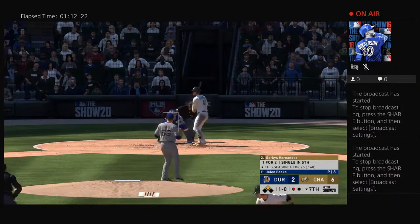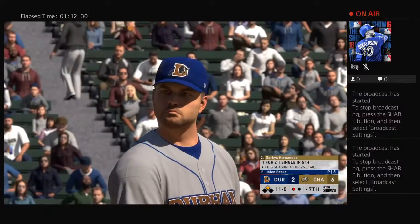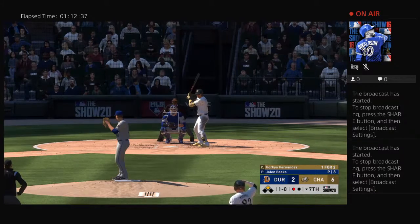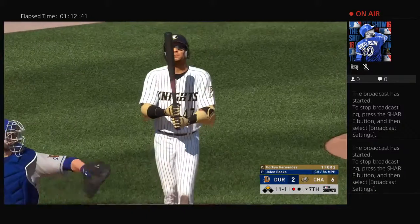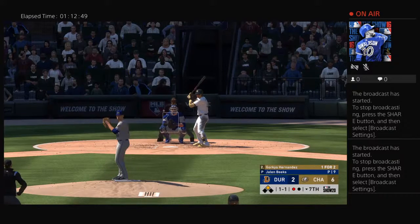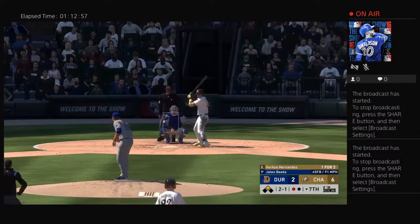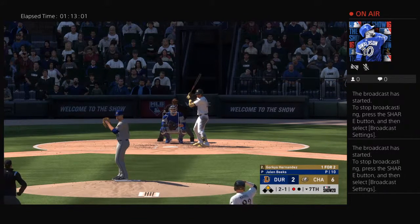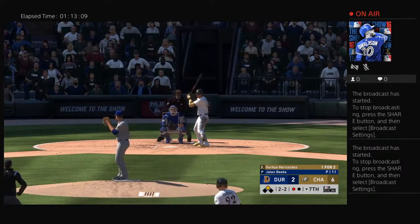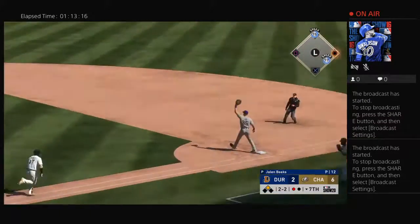To the plate now, Gorkys Hernandez, as he'll take a look at an off-speed pitch here that misses for ball one. The 1-0 home. And there's ball two now. One out and a runner on second base. The 2-1 pitch is a cut fastball taken for strike two. Swing and a ground ball to third. On to first, and there are two down.